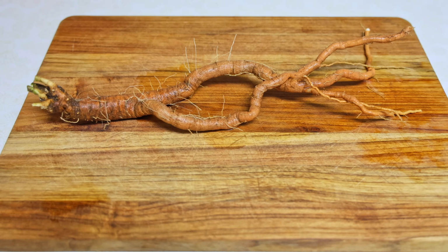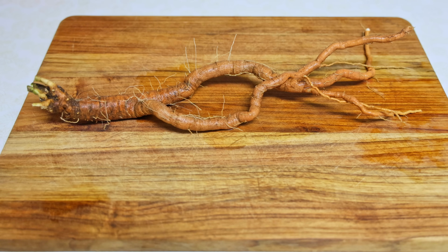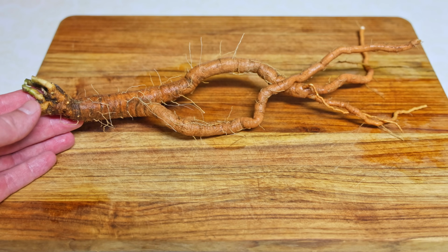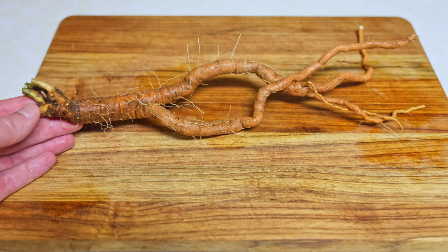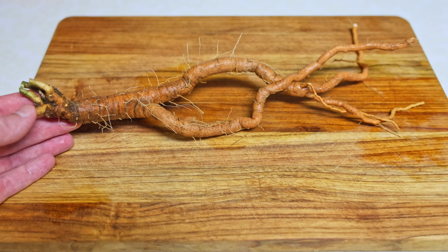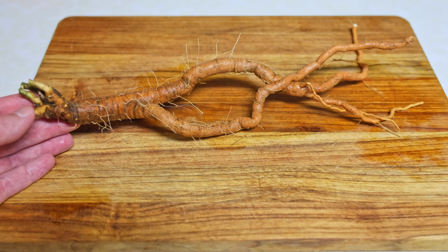It's a more advanced form of medicine making that allows us to bypass the normally 4 to 6 week long process of making a tincture and make it into a process where you can be finished within just a few hours. To do that, you do have to have a dried plant. I'm assuming that some of the people watching this will want to order the herb online and you'll get it in a dried form. So I'm going to show you one way that you can turn that into a medicine that's convenient to take and shelf stable.